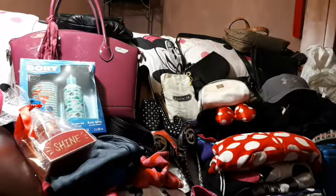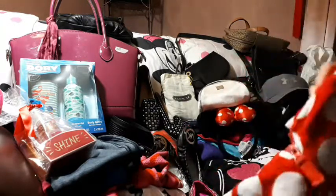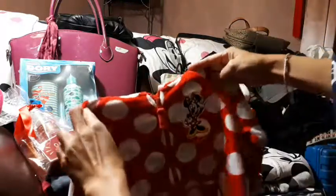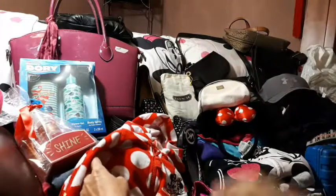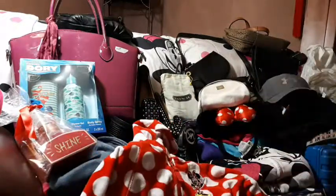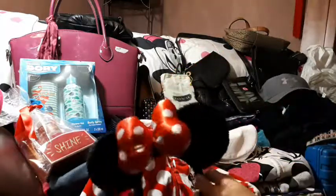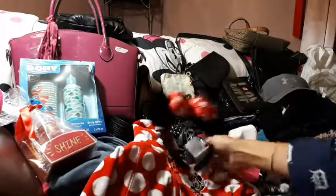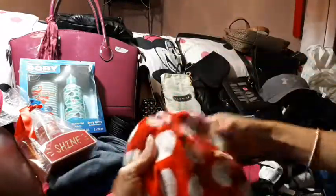Okay. Let's start with my daughter's stuff first. The first thing is the mini jacket. This is very cute. I already put it on her. She's very cute in this coat. And with this mini ear muff matched together, just super cute. I like this one so much.